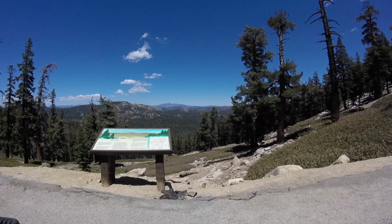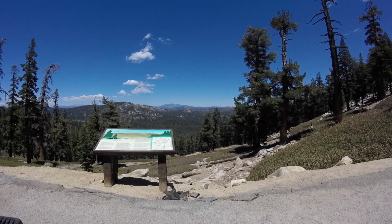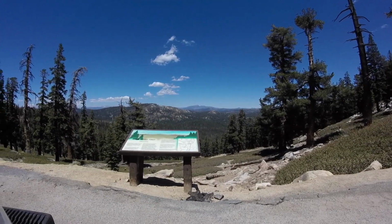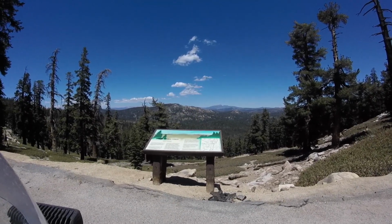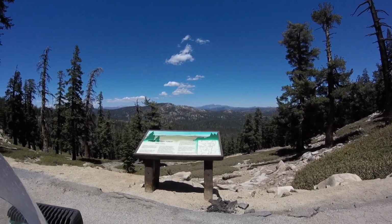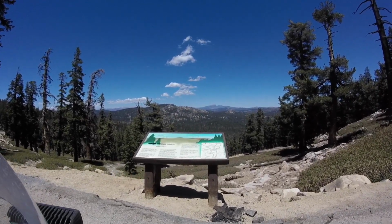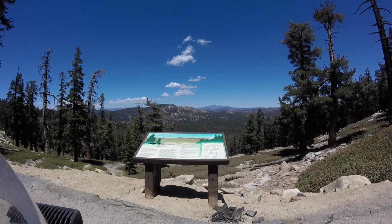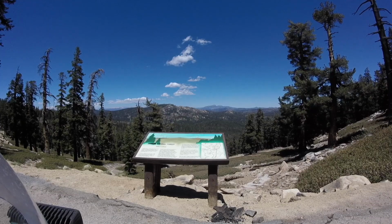Scenic view. All right. Let's see. What do they got here? Baldy Mountain. Look out. Yeah, so that's Baldy Mountain there. We're going to go up that. I went up the other day and the camera wasn't working, so hopefully this time it's going to work.